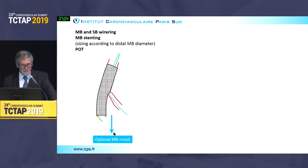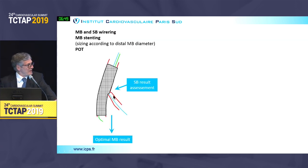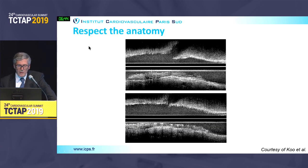After that, you assess the result in the main branch, and there are many ways to do that, and you assess the result in the side branch. And if you are happy with this result, maybe you will leave it like that. So this is coming from Dr. Koo, showing how you can push the carina and close the side branch. So this is before stenting and after stenting, just by not respecting the fractal law.